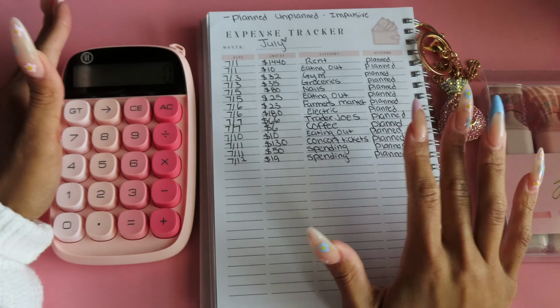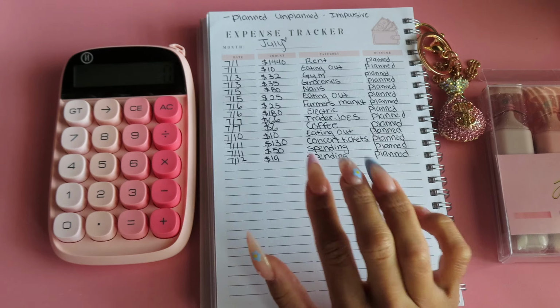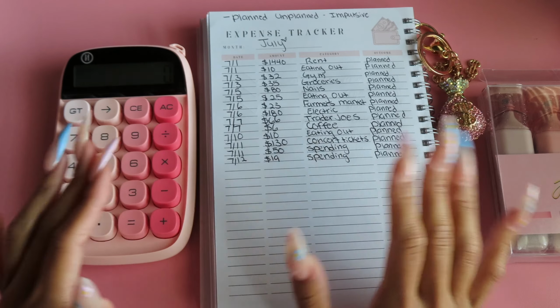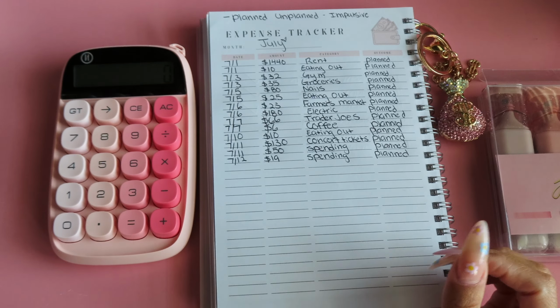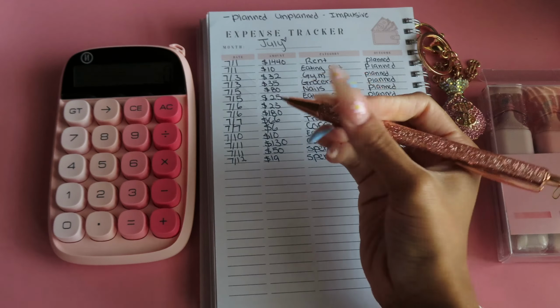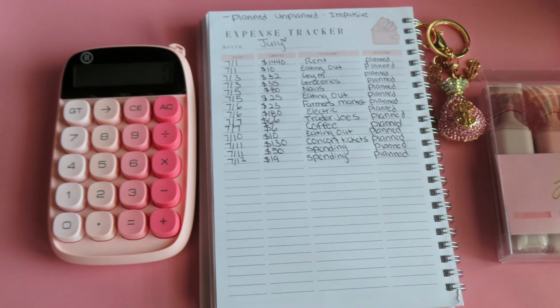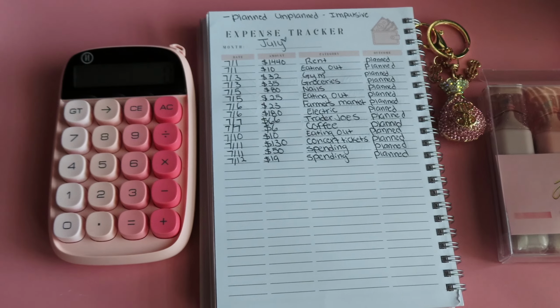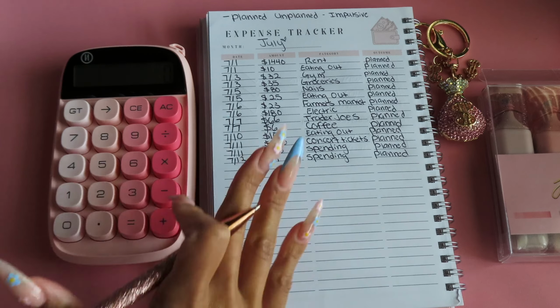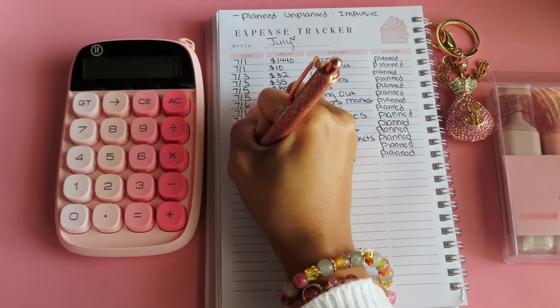Now that we got that out the way, I hope that was helpful. We're going to go ahead and fill in my expense tracker. I've already pulled my bank statements and checked what I have been spending for this week. All I'm going to do is convert that over to my expense tracker. I have my screenshots from my bank statements on my iPad, so I'm just going to convert this over and put it all on my expense tracker, and we'll be right back.